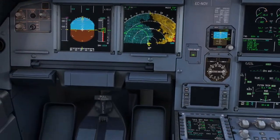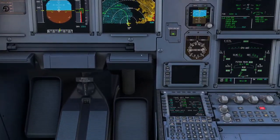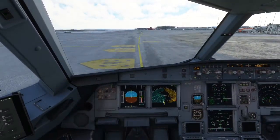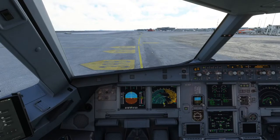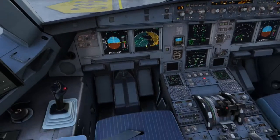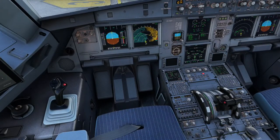We're going to do the pedal as well. Pedal full left, full right, and neutral. Again, brilliant simulation from Fenix Simulation on this aircraft. Very, very good. Thanks very much, Carl, for the info there. Very good. All right, so 31% is set now.